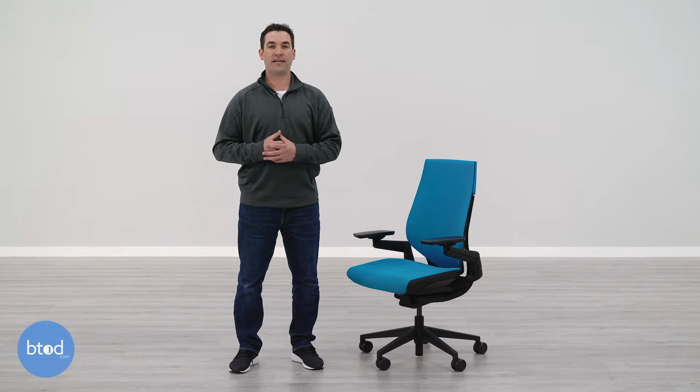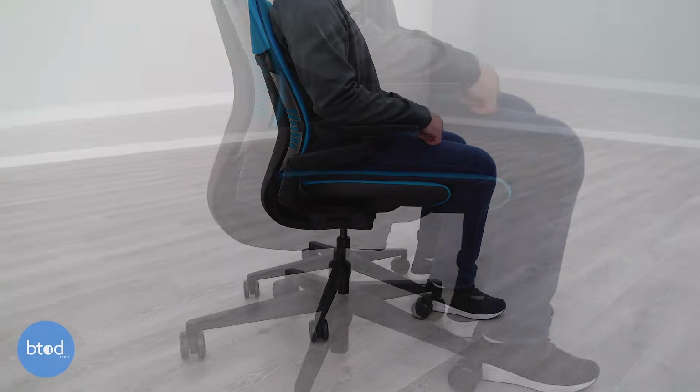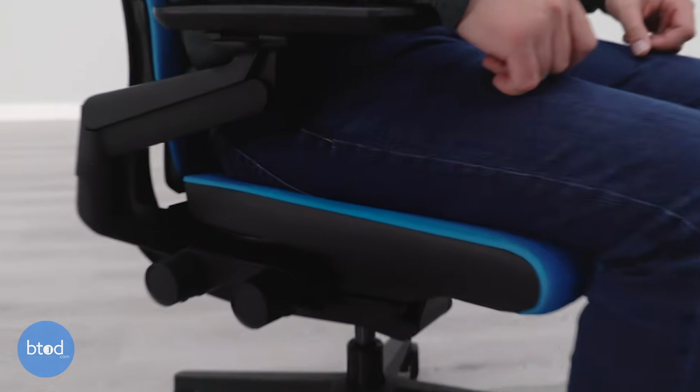The Gesture wouldn't have snagged the number 3 spot on our list if it was for the armrest comfort alone. This seat is also one of the most comfortable seats that we've tested, scoring an 80 out of 100. And I would say that the seat on the Gesture is kind of like a combination between the Akir chair and the Different Smart that we've already talked about.